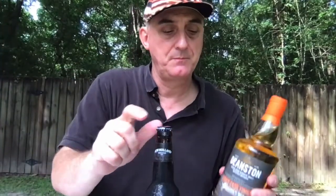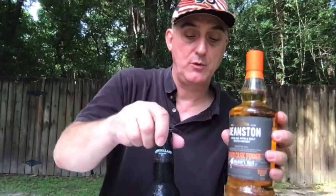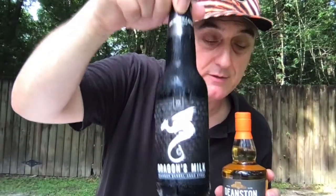And today we're going to continue with our series on Boilermakers. Today we're going to do a Deanston. This is their Stout Cask finish. This is 50.5% ABV, and it was actually partnered with Dragon's Milk Stout, which I was able to get a bottle of. So we're going to do a Boilermaker with this.